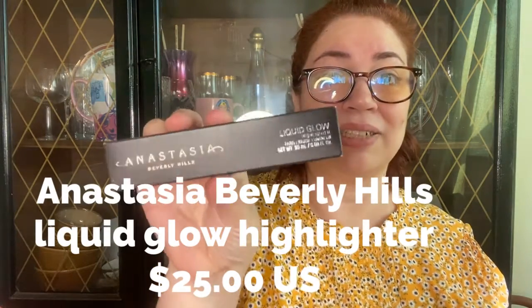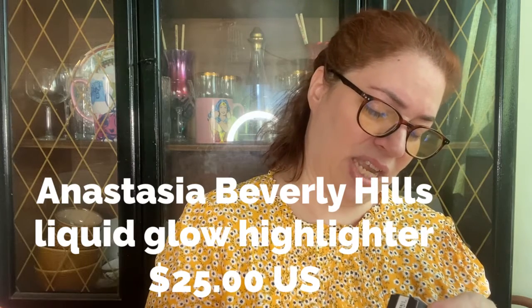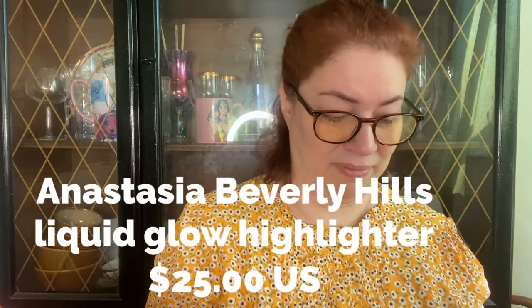Okay. I got something from Anastasia Beverly Hills. What is this? Liquid Glow Highlighter. Ooh, nice. And this is in the shade Perla. Okay. All right.